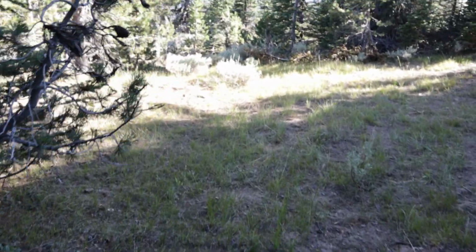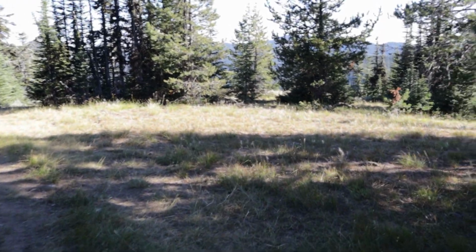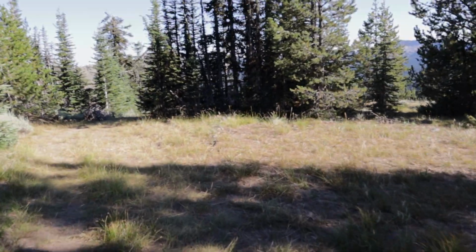Well, let's go down to the bike and head down off of here. We'll go down and look at the other adit levels real quick, and we'll call it a day.